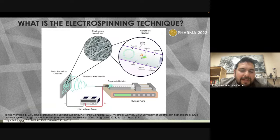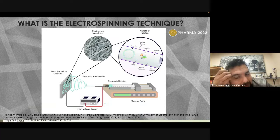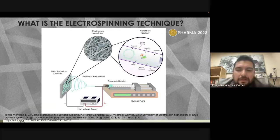First of all, we prepare a polymeric solution. This solution has to be conductive. We load it in a syringe and put it in a syringe pump. In the syringe pump, we program a certain release rate. Then we have a metallic collector, usually aluminum, but we can use other kinds of metals. As this is a biomedical application, we usually use metals that have no interference when we talk about immunological responses.